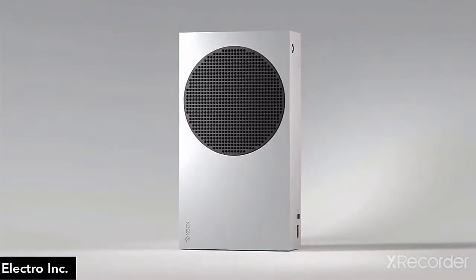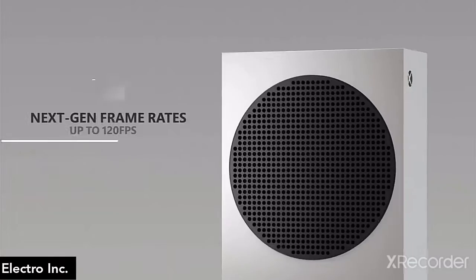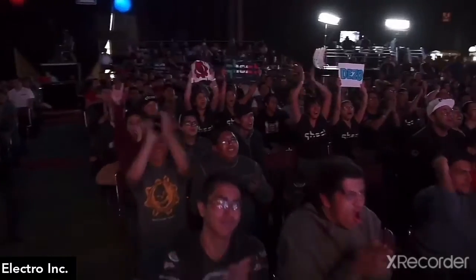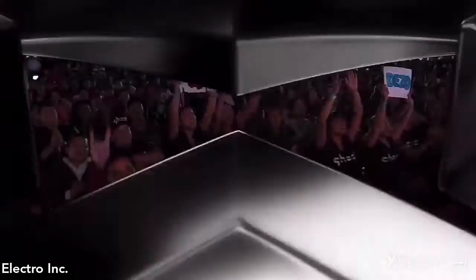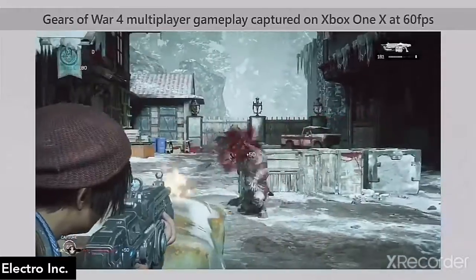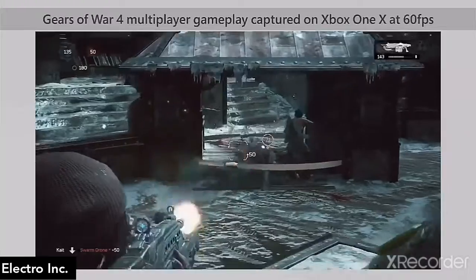As we said previously, we designed Xbox Series S to target 1440p at 60 frames per second with support for up to 120 frames per second. For a closer look at what 120 frames per second means for games, let's go over to our friends at the Coalition. When Gears of War made the move to 60 frames per second on Xbox One, players benefited from higher frame rate, fluid motion, and increased gameplay responsiveness, which is so essential for a precision multiplayer game like Gears.